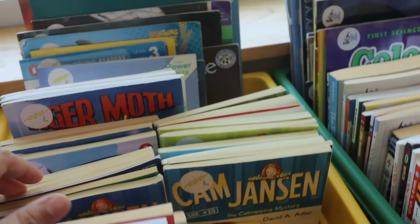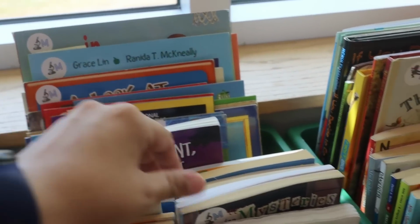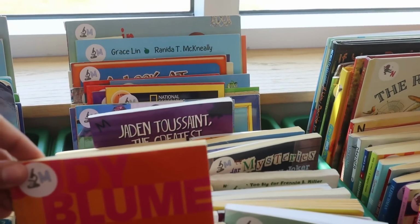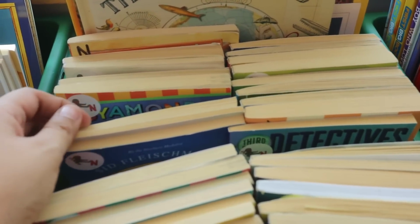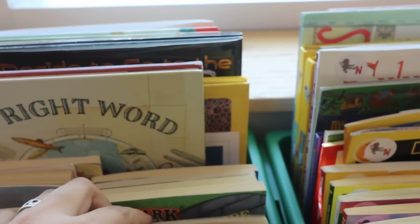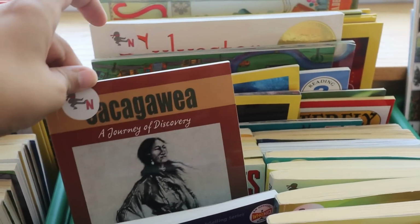Camp Jansen. We have so many books here. Nancy Drew. Let's see what else I can find that's really popular. We have the A to Z mysteries. Judy Blume, A to Z mysteries. I mean, look at all these books. Amber Brown, Jigsaw mysteries. Again, a whole bunch of A to Z mysteries. Who Was Steve Jobs? Sacagawea.